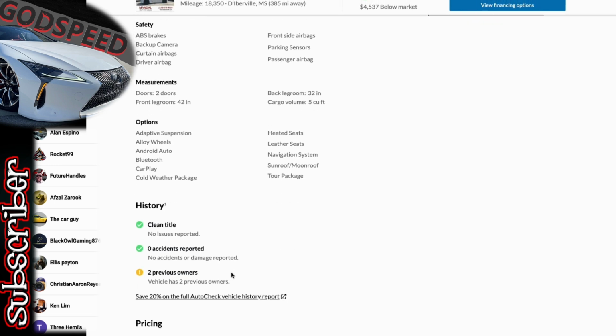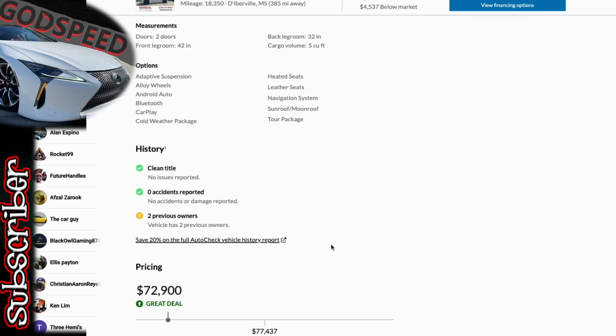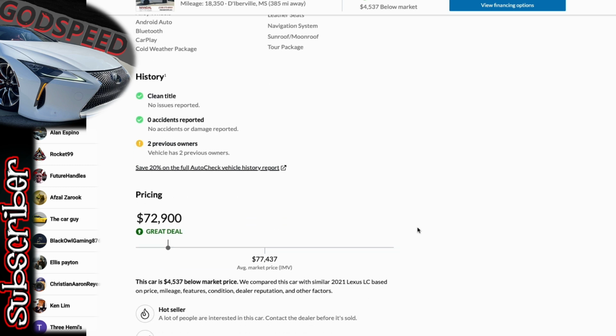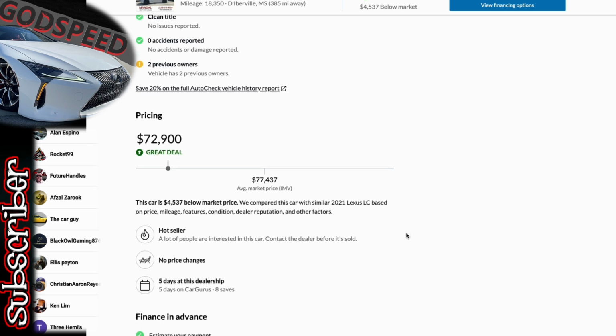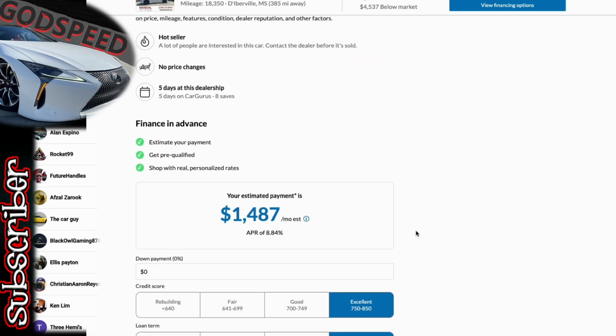We also have a zero accident vehicle with two previous owners. One to two previous owners, I think, is what you'd expect to see on these 2021s. I'm starting to see a lot more LC500s that have three to five owners on them, which I think is a bit high for my taste. Maybe when we get to the 2018s, we have to be a little bit more flexible with that ownership number. But my goodness, I'm seeing some that are 21s and 23s even with those high numbers of ownership.